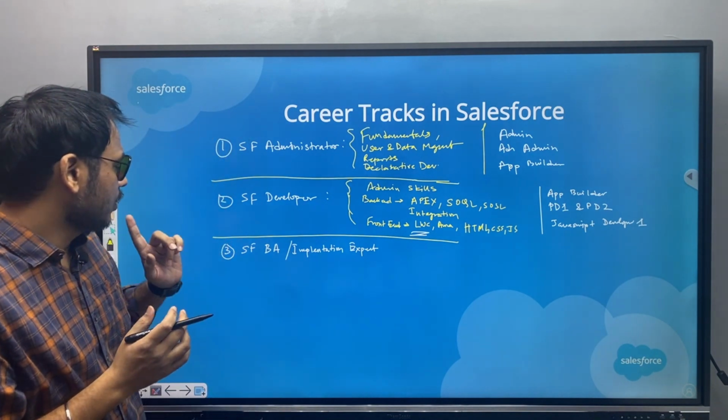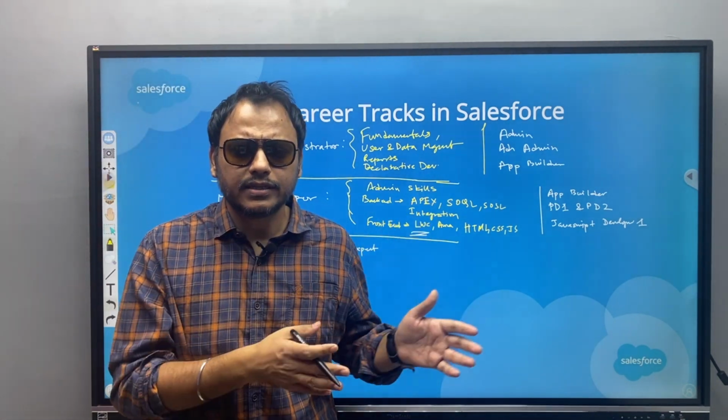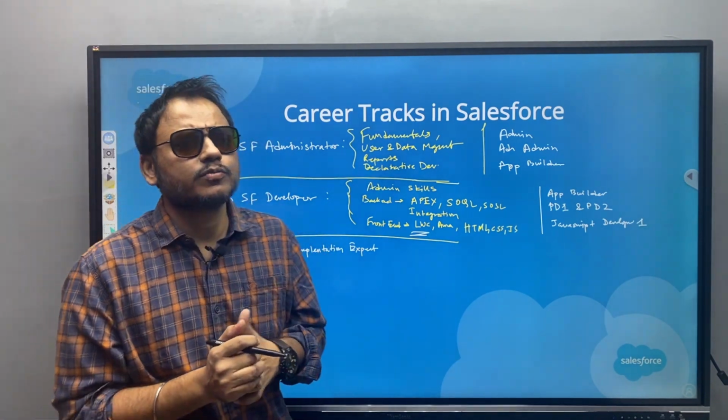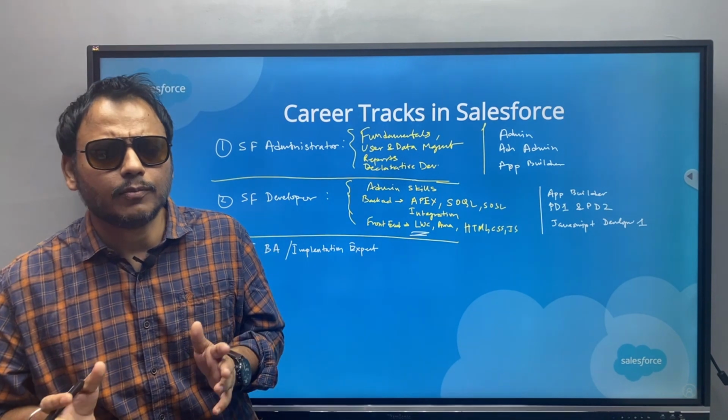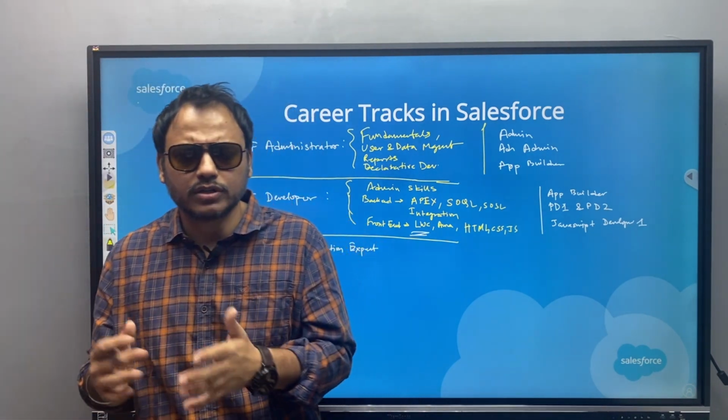However, the only difference between a usual business analyst and a Salesforce business analyst is that to become a Salesforce business analyst, you will need a good understanding of the Salesforce product. Salesforce has a lot of products which are available.